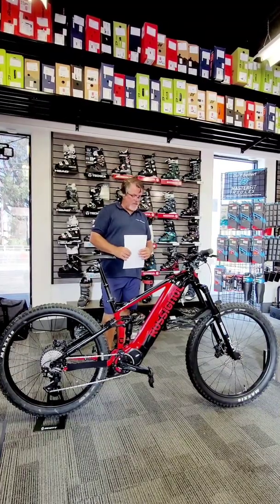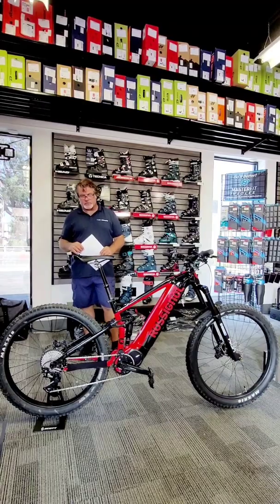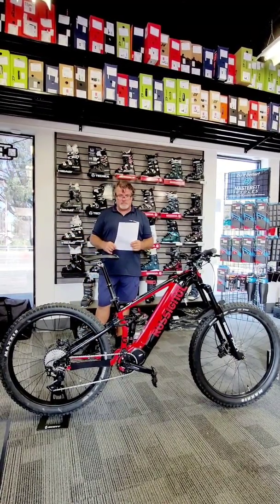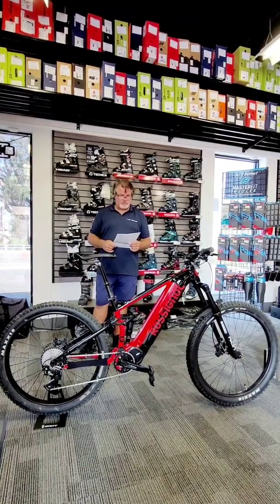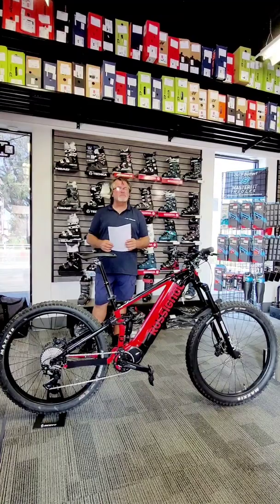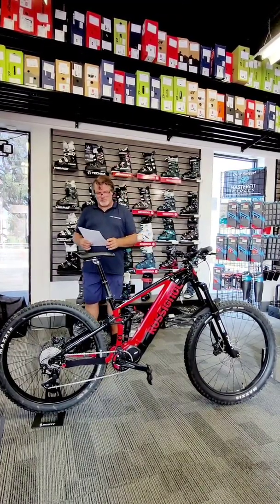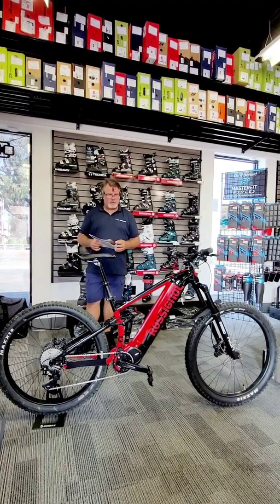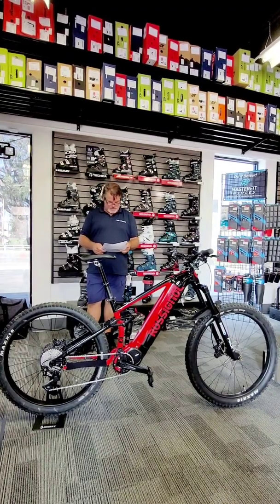It comes with Maxxis tires. This particular bike is a 27.5 rim size. Bike weight is about 54 pounds. It only comes in red and black. I get that question a lot. It only comes in one color in this particular model. Rossi Red is very dominant to that name brand.